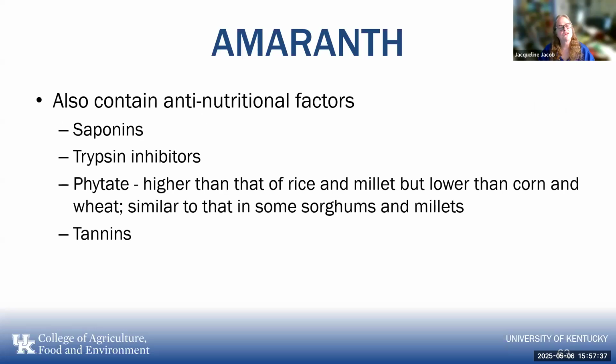But they also contain anti-nutritional factors. They have the saponins, the trypsin inhibitors, which is a protein enzyme, phytate. It's higher than that of rice and millet, but lower than corn and wheat, and similar to what you see in some of the sorghums and millets. And they do have some tannins.